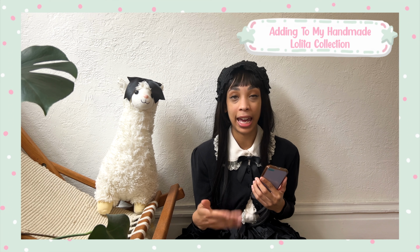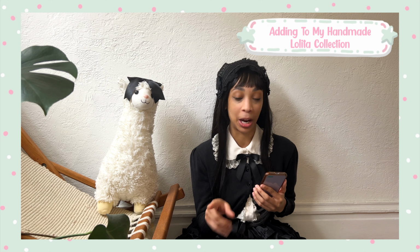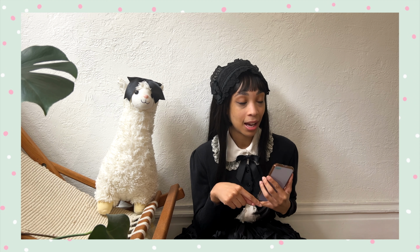And then the final thing on my list of goals for 2023 is really just adding to my handmade Lolita collection. And honestly, I have no doubt that I will be able to do this year, because I just have so many projects that I would love to make and share this year that there's honestly no doubt in my mind that I will be able to accomplish this. And if you're curious, some things that I would like to try to make this year are jackets. I'm not sure if I want to do long or short. Hell, I'll probably do both. Who even knows? But jackets are something that I would like to try my hand at.